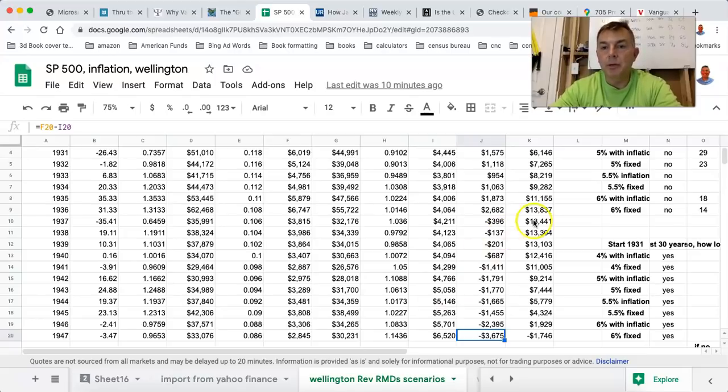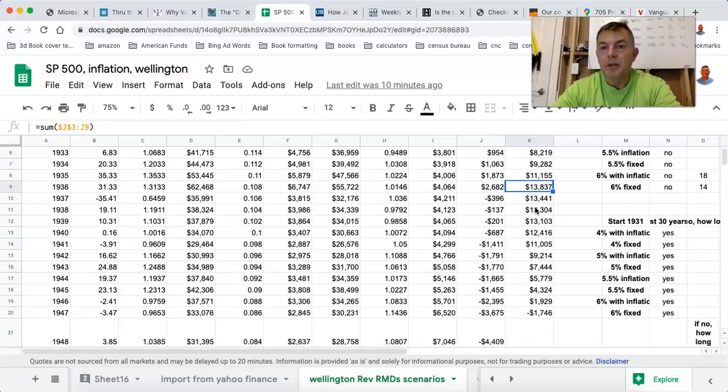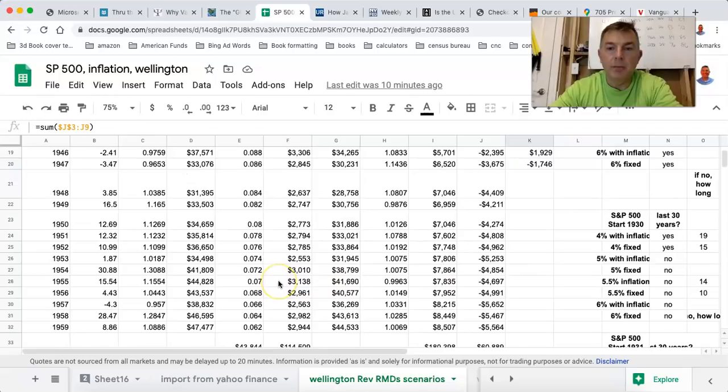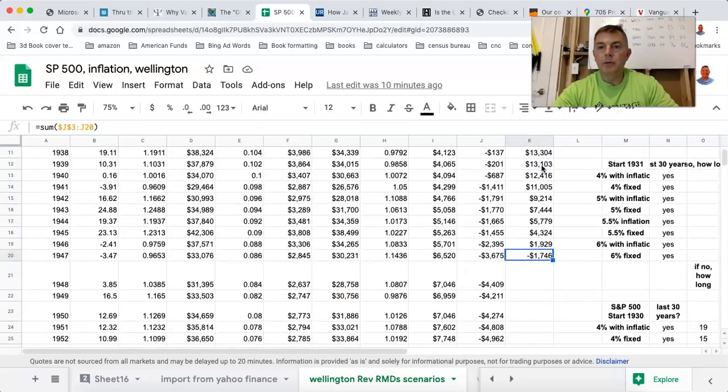So, I mean, literally, you took in the first 7 years, if you did the reverse RMDs, 1, 2, 3, 4, 5, 6, 7, you took almost $14,000 out more in the reverse RMD than you did in the other portfolio, which is the prime time of your retirement. And so what happens here, as we keep going down, you'll see, we'll just do this. We'll do that right there.